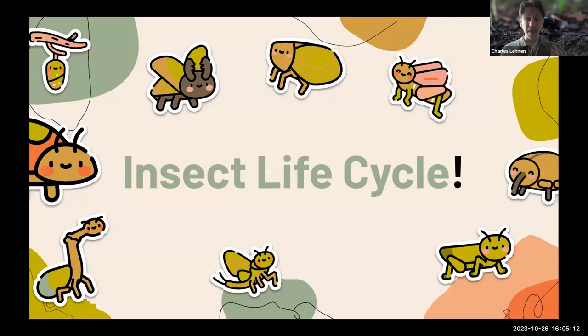Think about what happens when you grow. Think about what you look like as you were a baby. You just kind of got bigger, right? You look a little bit different, but you don't look completely different. Now, for lots of insects, they actually completely transform throughout these different stages. And it's a cycle because it doesn't end. The cycle starts and ends over and over again.